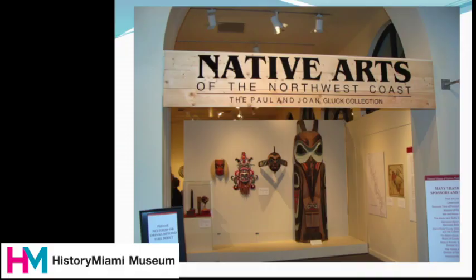So with our study of the native arts of the Northwest, and with our contact of many dealers and museum curators and artists themselves, we were approached by actually three different museums to do three very different shows. The first and biggest of the shows, the entrance is pictured here, was at the Historical Museum of South Florida, now called History Miami, in downtown Miami. This was the most comprehensive show with over 200 pieces from our collection.